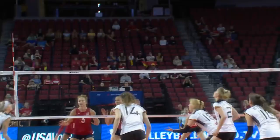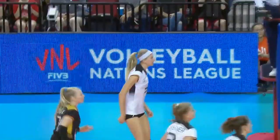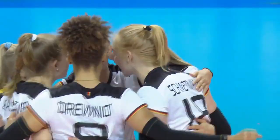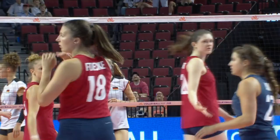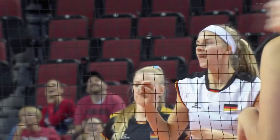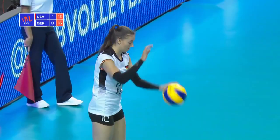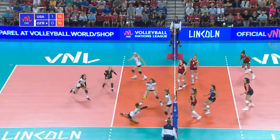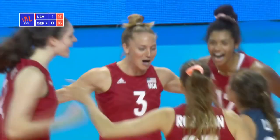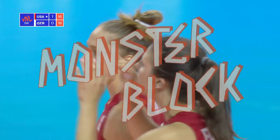Nelly Barber's been the go-to player for Germany so far in this game. 11 points for her, 9 spike points, a block. One serving ace. Stigrock with the serve. Blocking from Carly Lloyd. She may not be that tall, but she's got a great jump. She makes her first monster block.